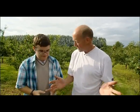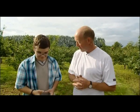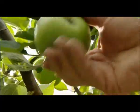Well, I'm going to be making an apple crumble with Michael. And which apple do you think would be best for making it with? Only one choice. That's the Bramley, famous for its pies, crumbles, etc. Let's go and get some. Excellent.